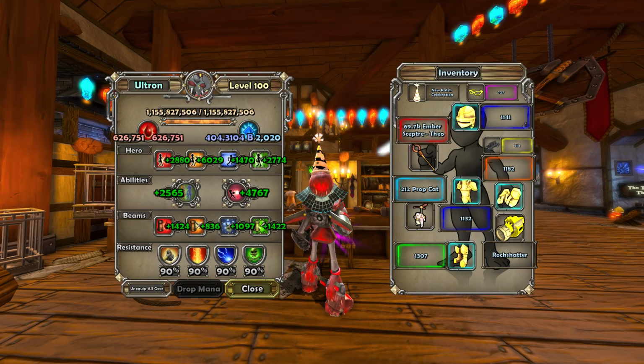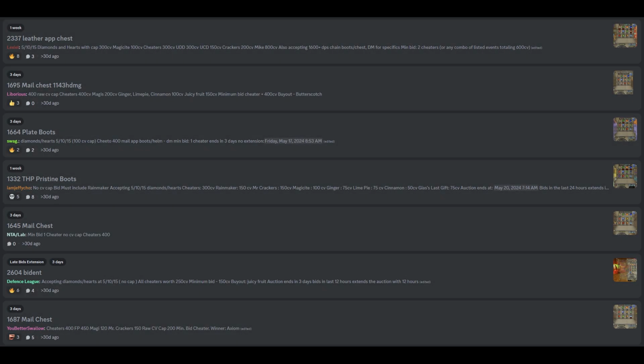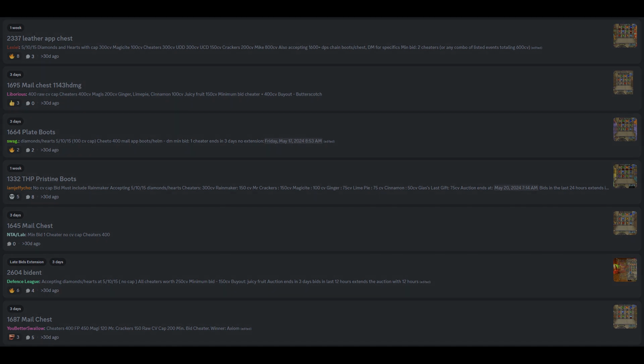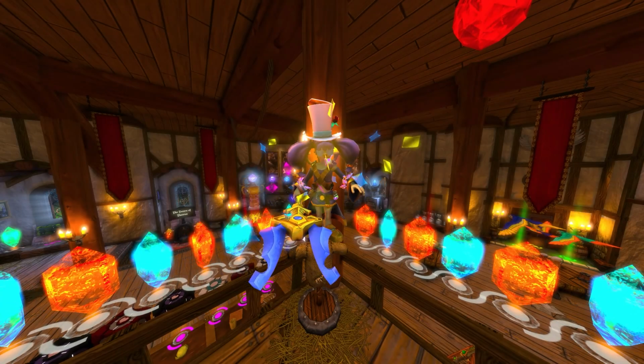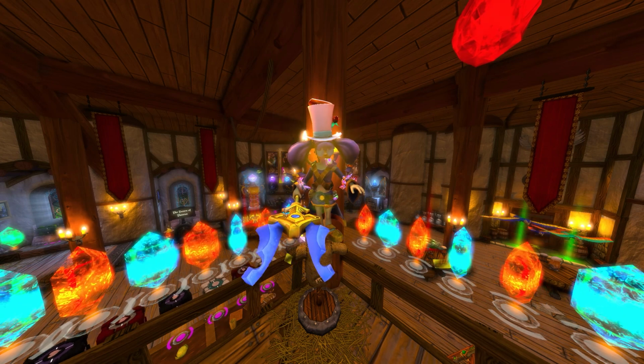What do the numbers mean? Have you ever been in a lobby or tavern and seen a hero with gear named like this? Or this? Have you been on a Dungeon Defenders Discord and seen postings in auctions or buy and sell that look like this? Well, today we're going to talk about what those numbers actually mean based on what I've experienced and seen. It is possible I'm wrong, and if that's the case, please feel free to correct me in the comments.